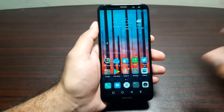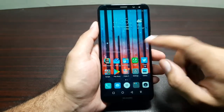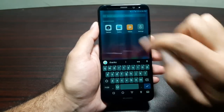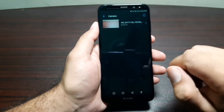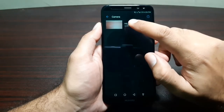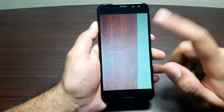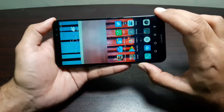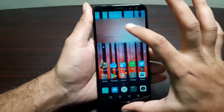In the end, there is one more feature that I want to talk about, and it is called video pop-up player. So if we go in video player, so there we go, and we go in camera. So this is just a 15-second video that I shot for this purpose. So if we go in here and start the video, we get this button here at the top. So if we tap on it, it will launch the video in this pop-up view.